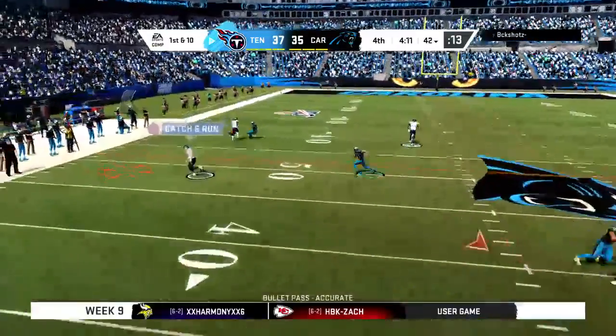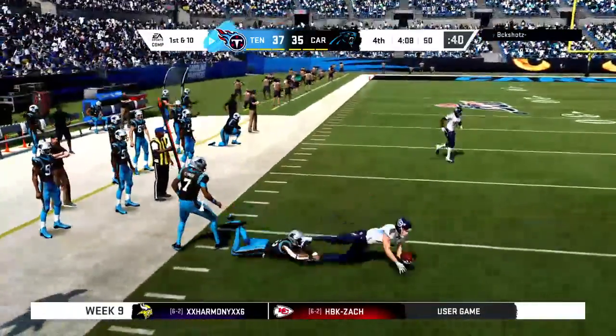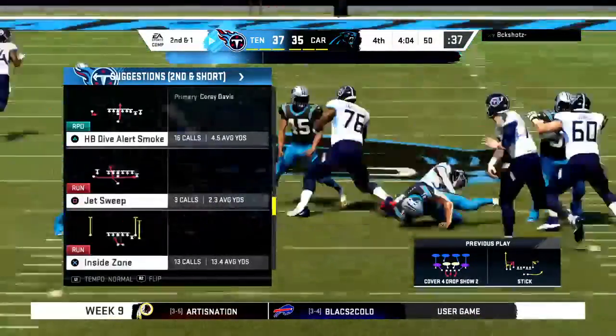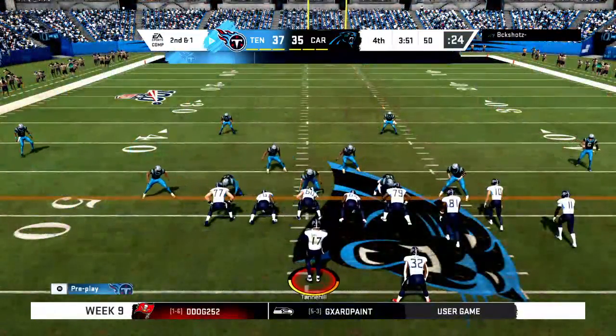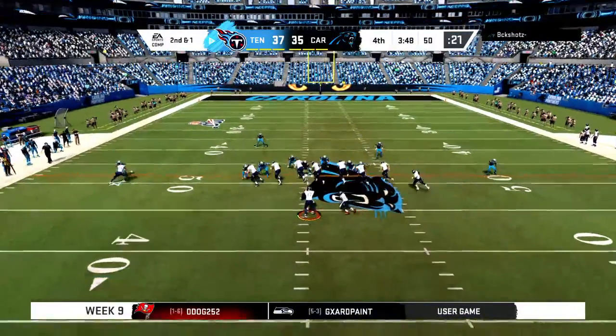On 1st down, Tannehill. Pass caught left side by Humphries. And he'll get it out to midfield. Looks like, yeah, they'll spot it right at midfield at the 50. Give him 9 there on the 1st down completion. Under 4 to go now as the clock runs and they come up on 2nd down.